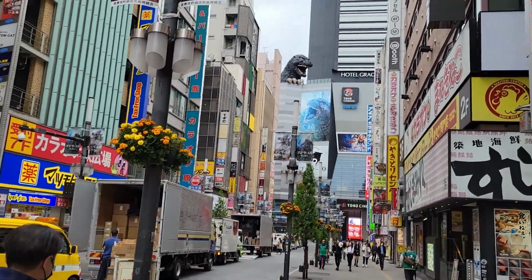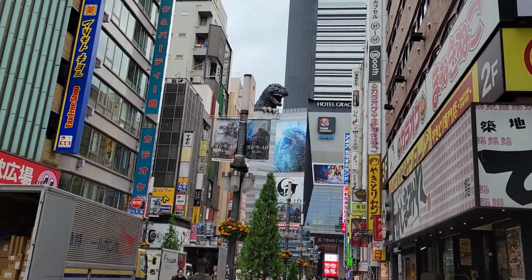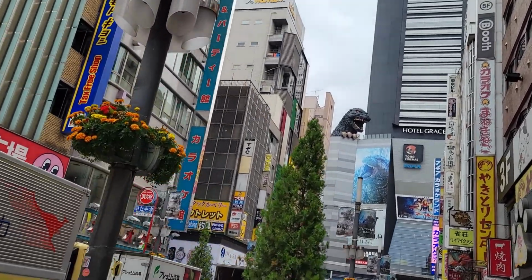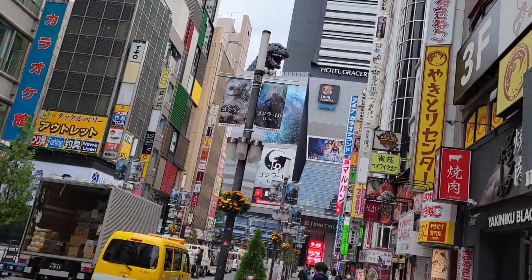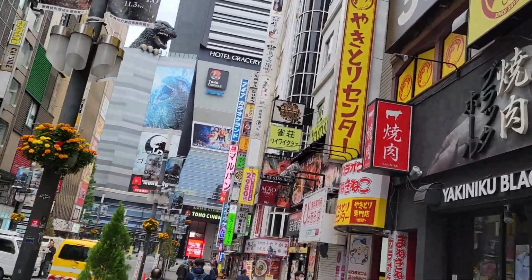The Godzilla in Shinjuku looks amazing. And unfortunately, when we were there, we were unable to go up to see it up close. That was closed down for, I don't know if it was maintenance, but they had that floor closed, so we were not able to go up there and actually go out and see it up close. But I hope you enjoy this shot of it from the streets.